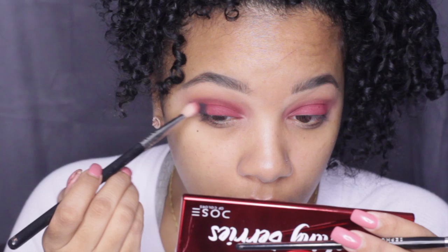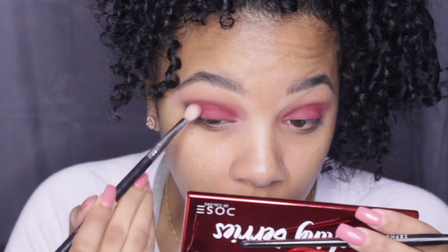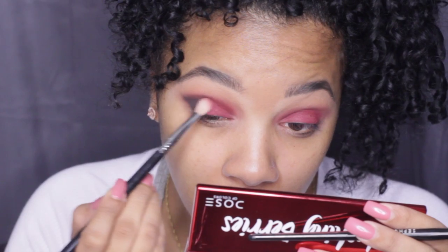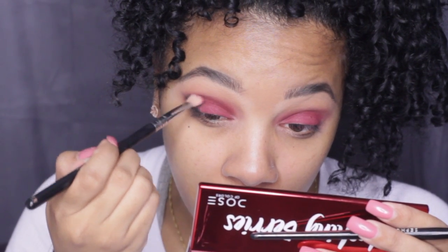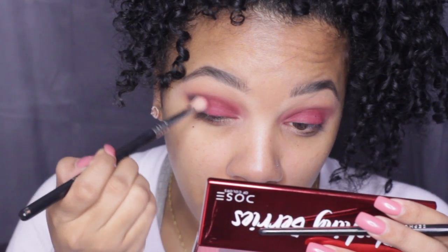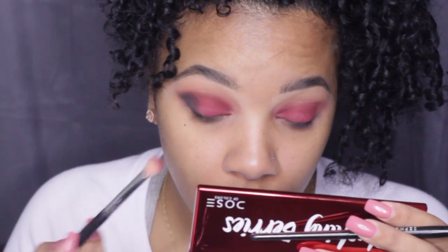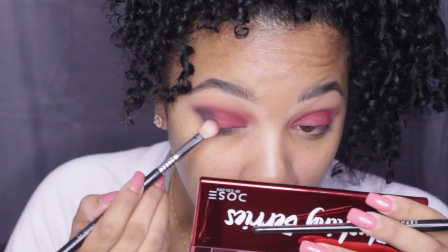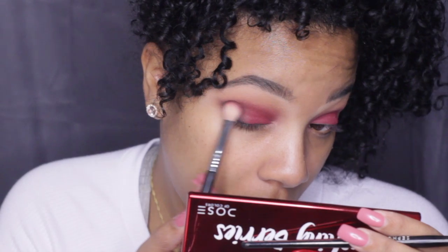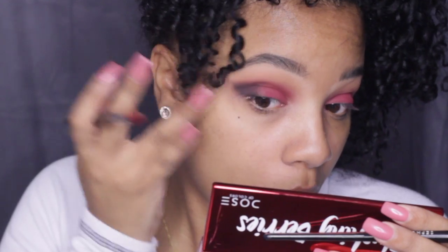Now I'm just taking a fluffy brush that has a little bit of Berry Pop on it to blend this black out. And I kind of left it in real time so you can see exactly how I achieve this look. Now this just helps soften the black because black can be extremely intense. That's good.